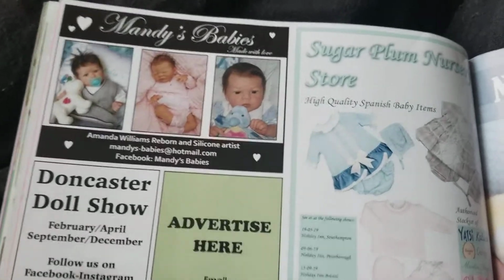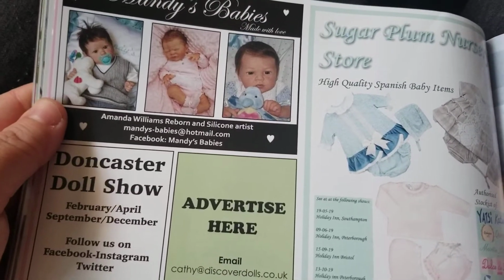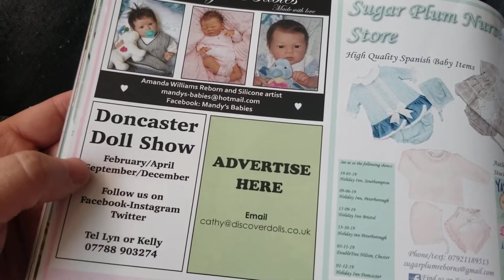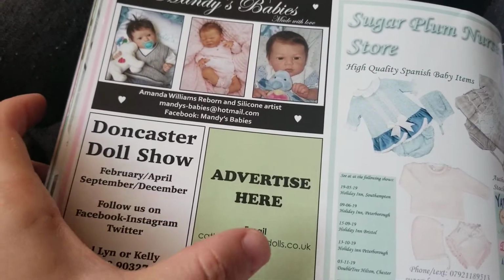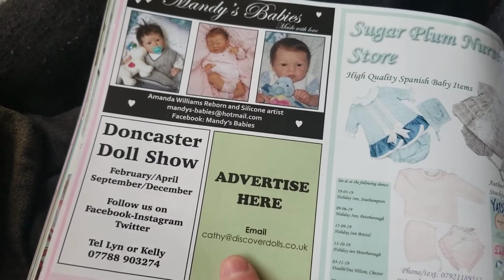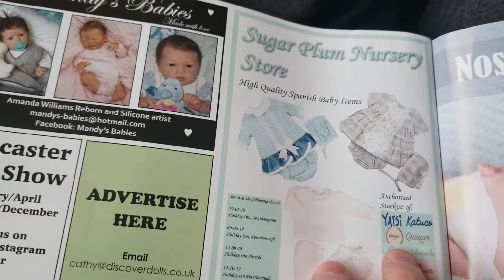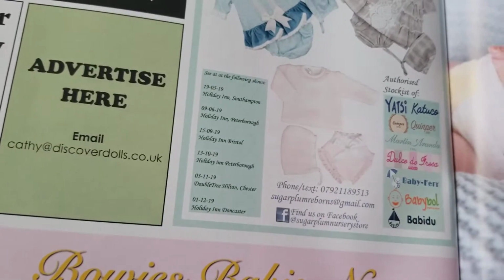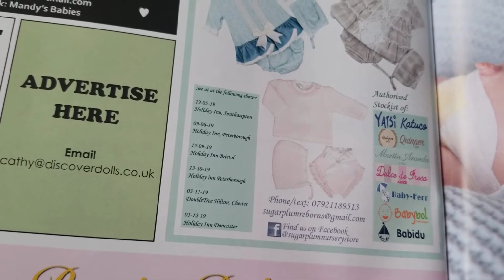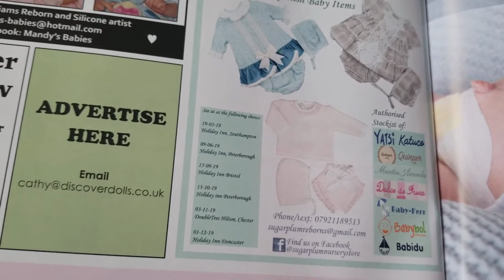And then we've got an advertisement, Mandy's Baby. This is for Amanda Williams. She's located in the UK. Doncaster Doll Show. They talk about the different types of advertisements that you can do in here. Sugar Plum Nursery Store with high quality Spanish baby items. Has contact information, phone or text, and sugarplumreborns@gmail.com. Also located on Facebook, and I do believe she has a website as well.